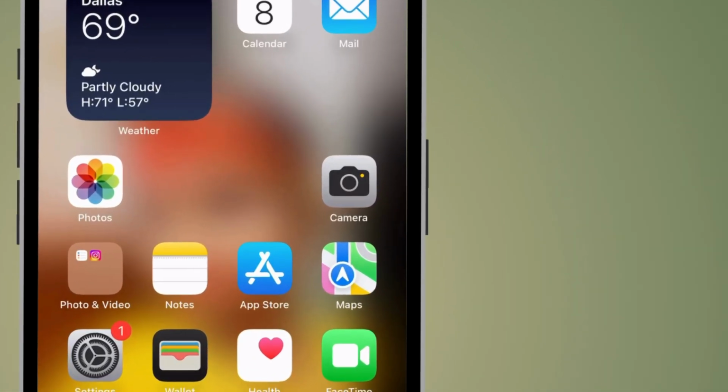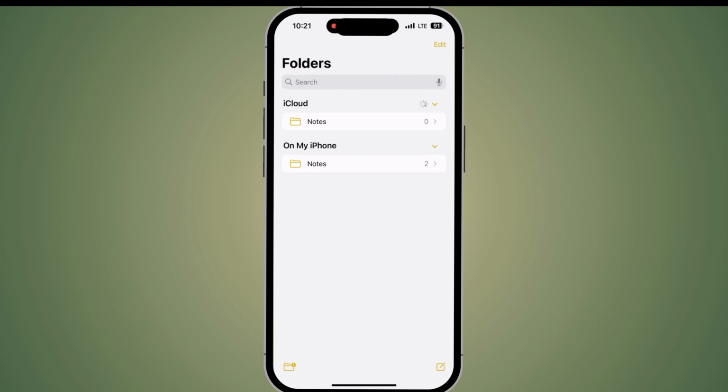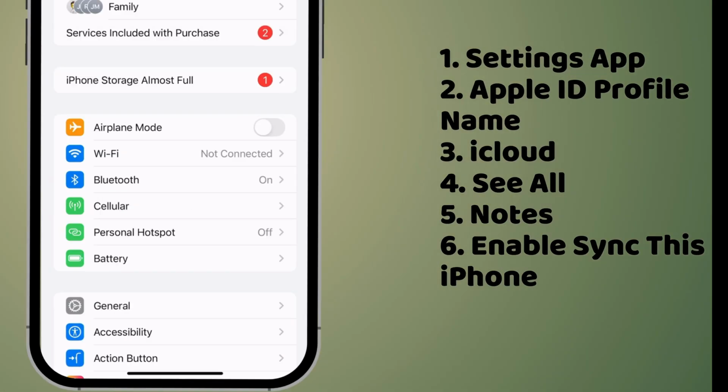Here's a walkthrough of a bug fix that lets you quickly fix your iPhone notes that disappear. First, launch the Settings app on your iPhone. Tap on the Apple ID profile name.